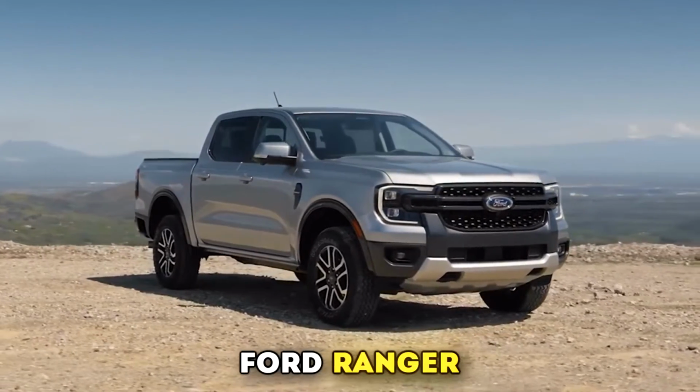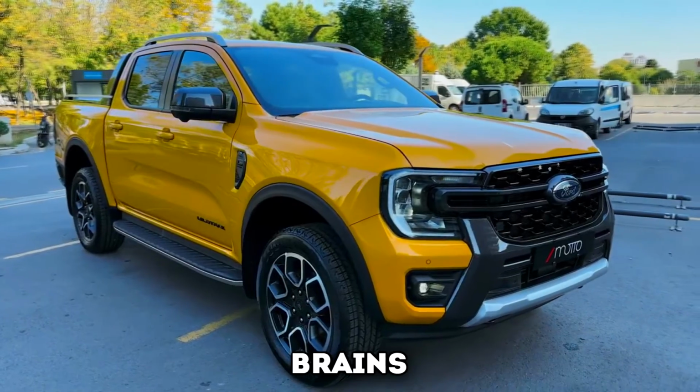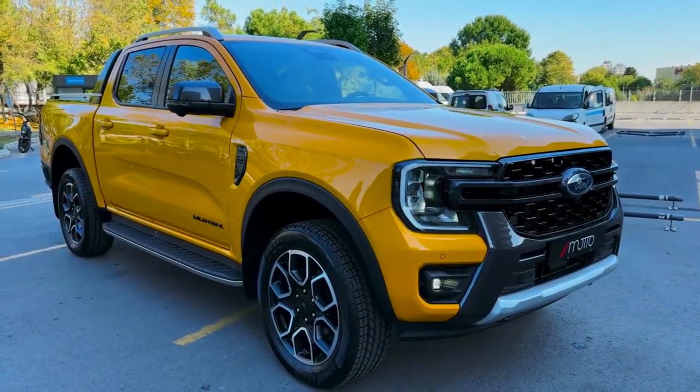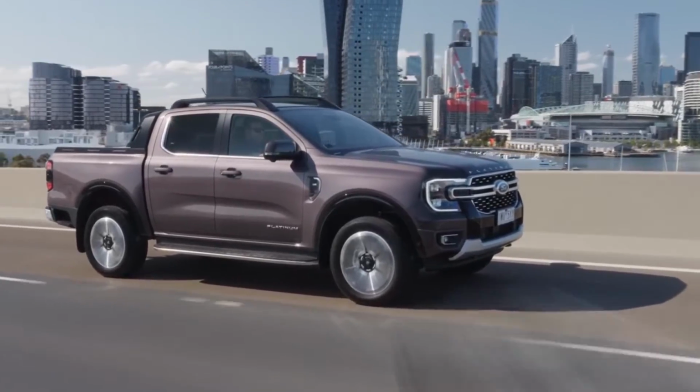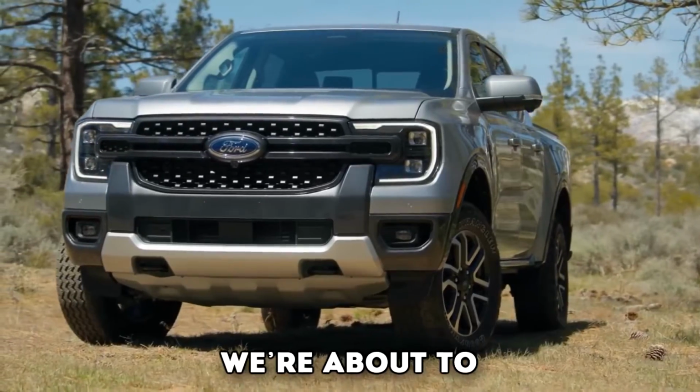The 2024 Ford Ranger bursts onto the scene with a bang, flexing muscle, brains, and bravado. But how formidable a contender will it be against the likes of Chevy Colorado, GMC Canyon, or Jeep Gladiator Mojave? We're about to find out.